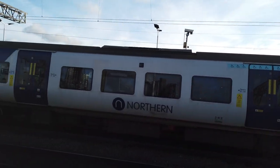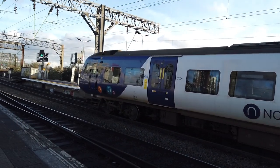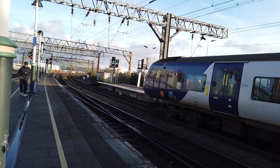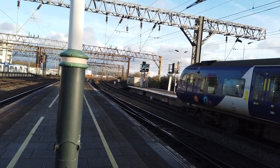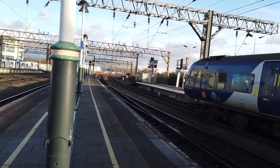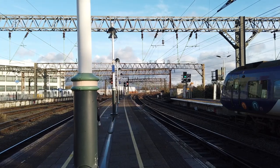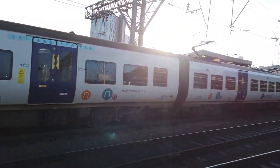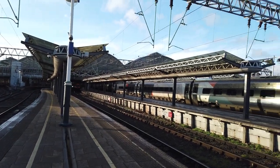Platform 13 and 14 are the through platforms which are used on the services towards the west of Manchester, towards Liverpool, towards Scotland, all of those places on the West Coast Main Line. On that, we're looking south towards London in the West Coast Main Line Crewe sort of direction, and that is a dead end.